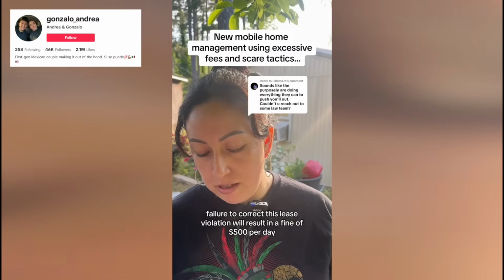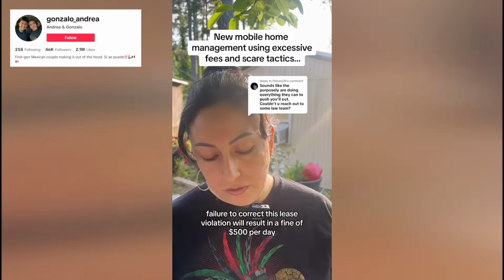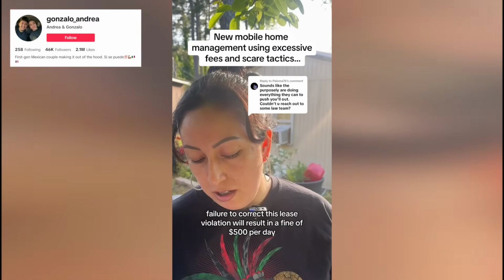And you have to pay rent. There's an HOA fee when it comes to living in a manufactured home park. That fee can change at any time. And there are no regulations by the state that say there's any kind of cap on how much they can raise it.